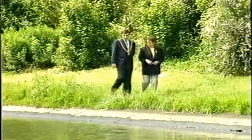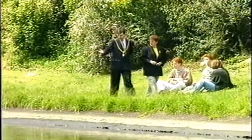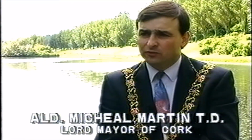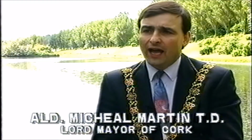The Lord Mayor of Cork, Alderman Micheál Martin TD, has a special interest in the Atlantic Pond. When I became Lord Mayor, I decided to make the restoration of the Atlantic Pond to its former glory one of my projects as Lord Mayor for the year. Now, there was a committee in existence under the chairmanship of Dermot O'Mahony of people who had lived here as young people and who still live in the general vicinity and who were anxious to do something about restoring the Atlantic Pond. And basically what is required is that we need to dredge the pond.